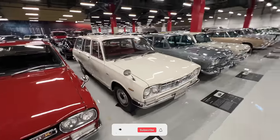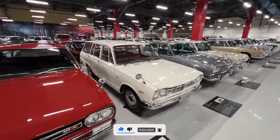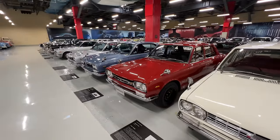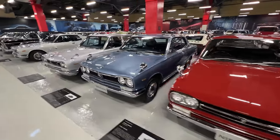This is the VC10, so still a C10 generation Hakosuka, but station wagon, extremely rare and very unique looking, next to, you know, the usual GTRs that we see. These of course are all S20 powered cars. The generation continues over to the coupe.